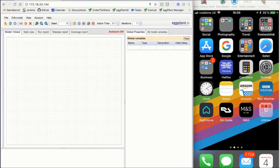Hello everyone, and welcome to the Eggplant AI demonstration. So today we're going to talk about the setup of Eggplant AI, how we can create a model, how we can link that model to Eggplant Functional, run the model, look at some results, and then I'll go and run a pre-written model against another application.